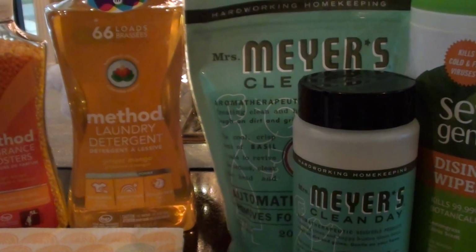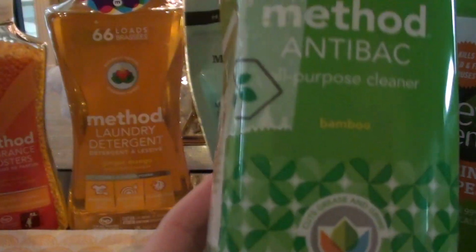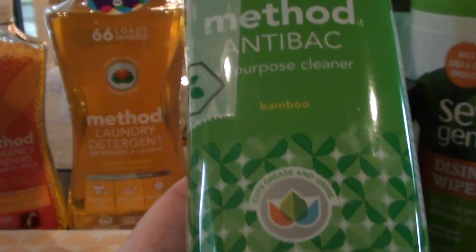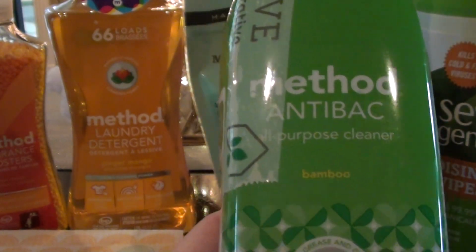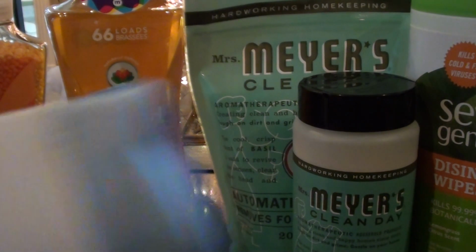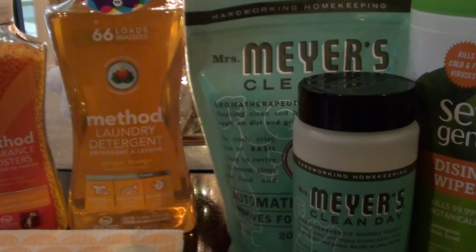The next thing I got was actually a kit. It is the Method antibacterial and the bamboo all-purpose cleaner. And so this is also an antibacterial. I was looking for some antibacterial stuff because most of what I have now is not antibacterial. So I got that, and with the kit it came with the microfiber all-purpose cloth.